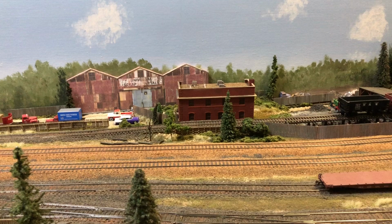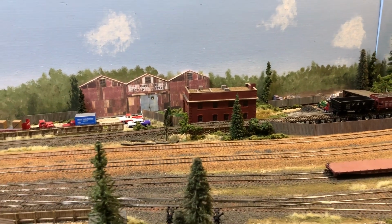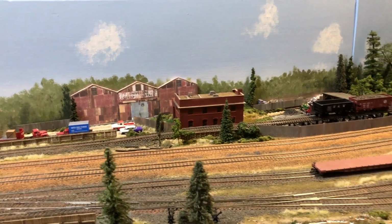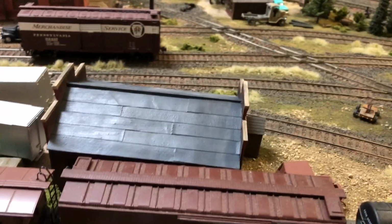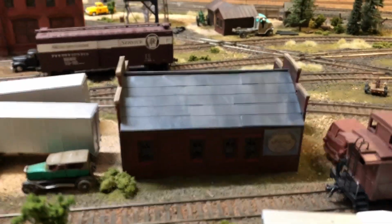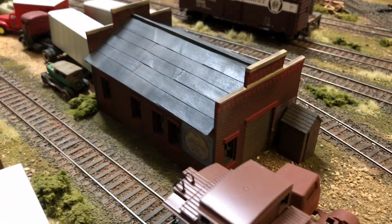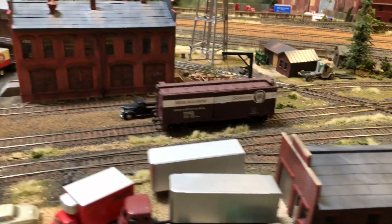After finishing up the turntable, I came back in and painted the coal company building and weathered it, just to give it some more flair. I also did some additional work over here on this little building. I had a tin roof on it originally, and it just did not look that good. It was one of my first attempts at it. So I came back in, I painted it, and I added some decals in different areas just to make it look like an old shop that's been there for a very long time.